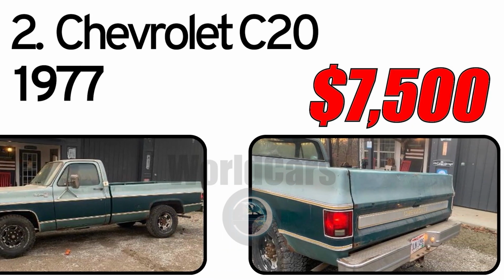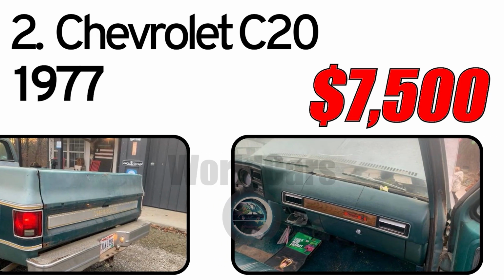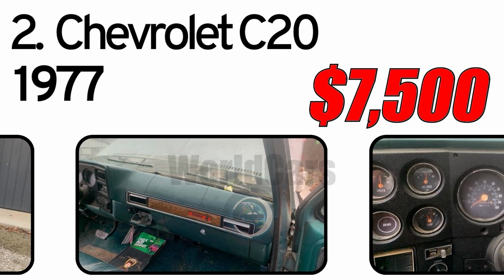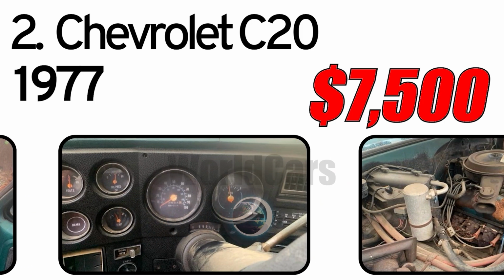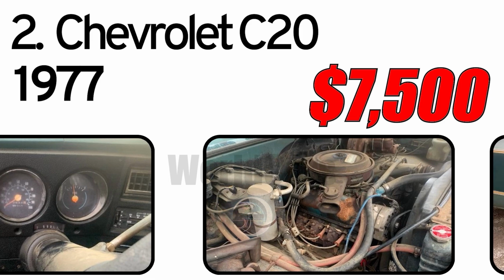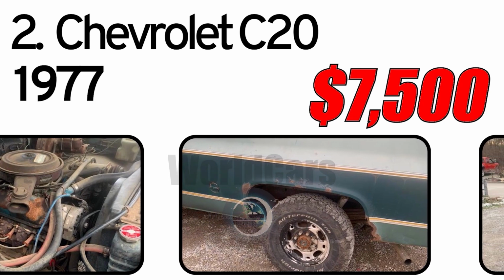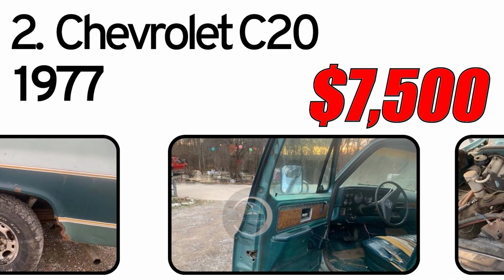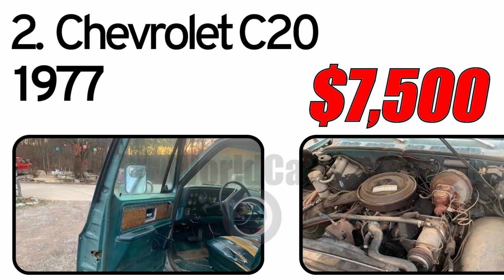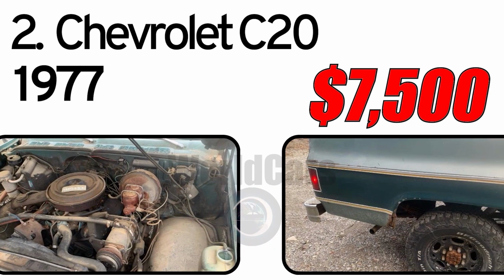Number 2. Chevrolet C20. 1977 year of issue. 1977 Chevrolet C20 pickup truck. Numbers matching 454 V8 engine, Turbo 400 auto transmission. 12,000 miles showing, I assume 112,000. Runs and drives, power steering, power brakes, air conditioning. Drive as is or restore to new condition, cracked windshield.